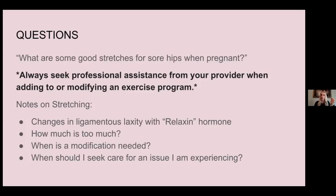Now, we might find that we can stretch a little bit further than we used to, which in general is okay, but we still do want to be cautious about how much we are stretching or overstretching. I like to have my patients do gentle stretches in more of an active sequence where we're not holding things for a super long period of time. I tend to see more strains when people hold things for a really long period of time. So if you're gently coming in and out of a stretch more often, you're going to start to notice if something didn't quite feel right.